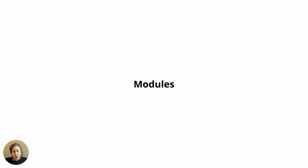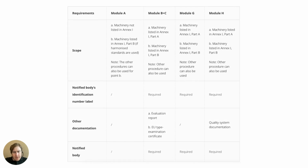But before that, you need to work out a module that applies. Depending on the type of machinery, you need to follow a certain path or a different certain module. Basically, a module is a path to compliance. And this is also detailed in EUR-Lex under the machinery regulation. The first thing I need to do is to work out if my device belongs to module A, B and C, G, or H. Once I've done that, I can determine, do I need a notified body? Do they need to certify my device? And if so, what kind of documentation do I need from the notified body? This is the first step because it impacts the entire procedure.